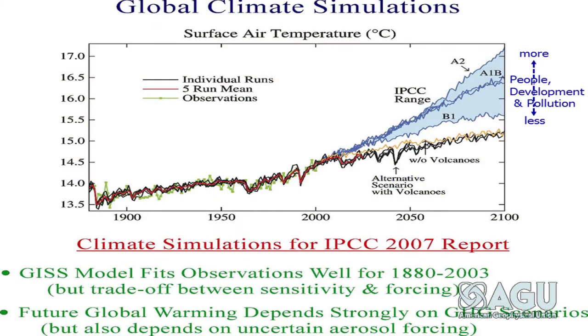events. So this is a plot of observations, which is the red line, which goes up to here. The green goes up just past 2000, which is when this plot came from. I think 2004 or 5.